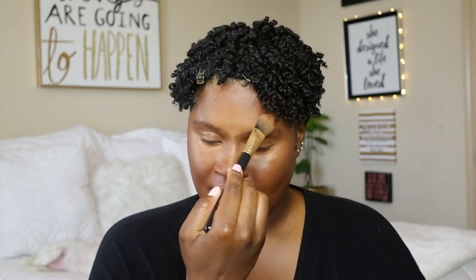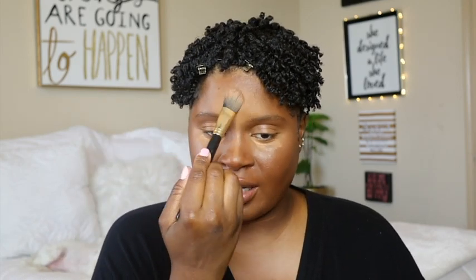Let's see. Just going through right here. So I always start with a little, and then you can always add more, because it's so much harder to take away than add. It's so much harder to take away too much product, especially light concealer like this. So I'm always like, okay, start with a little.